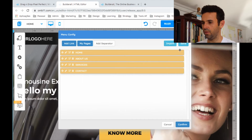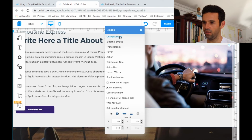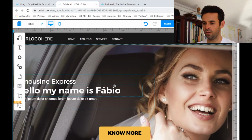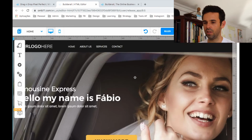You can change the names of the menu, the image, you just right click on it, change image. So it's very easy to use, very effective, and you don't need no skills. It's just drag and drop. You can move things around. You can see, let me move. You can see, you can move, you can add layers, just anything you can think of.